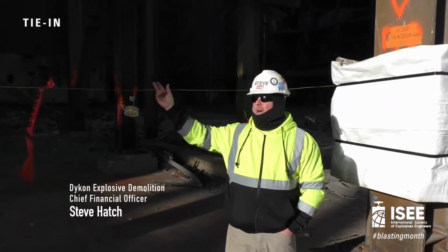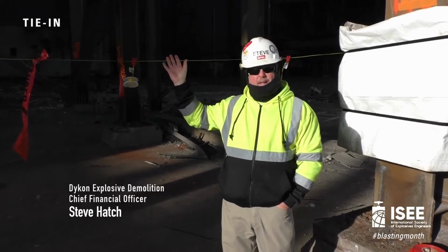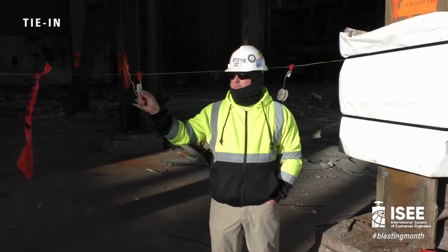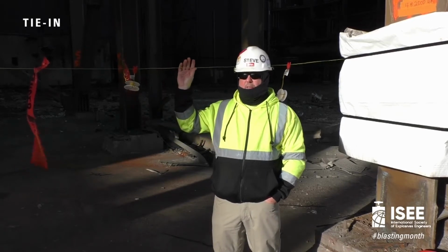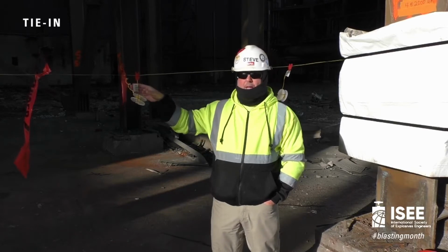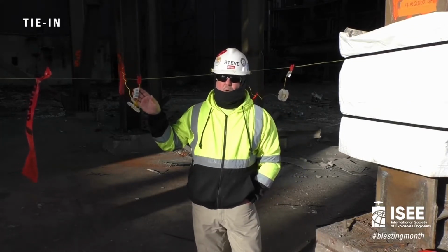You're going to have a trunk line, and this is our trunk line here. So what we're doing is we're taking each of the detonators and we're clipping them into our trunk line. And then what we'll do probably tomorrow is go through and, based upon our timing chart, scan the dets and program the dets.